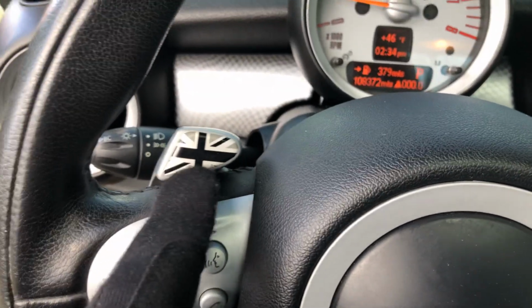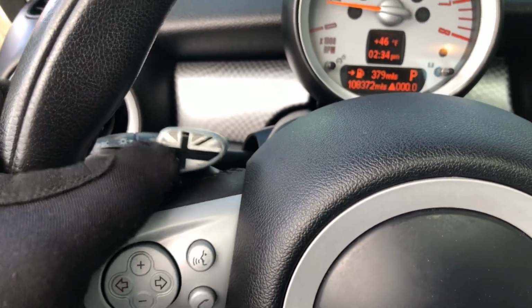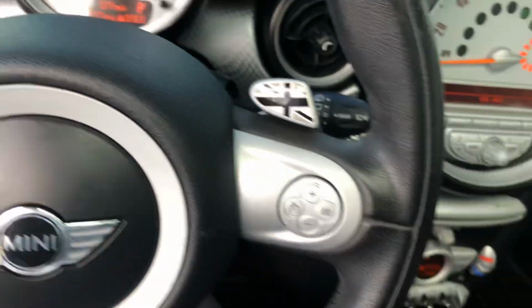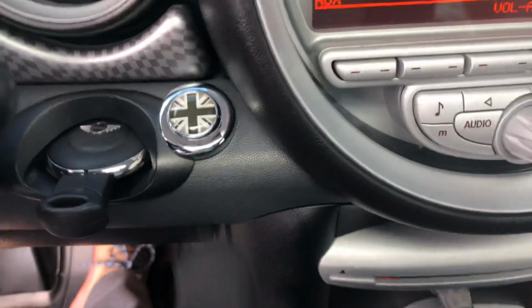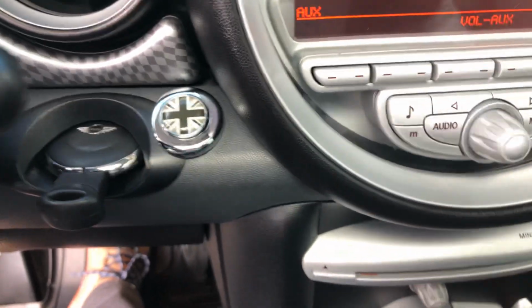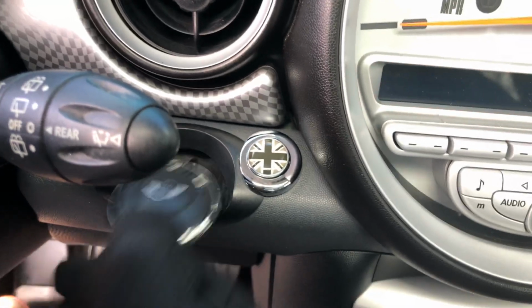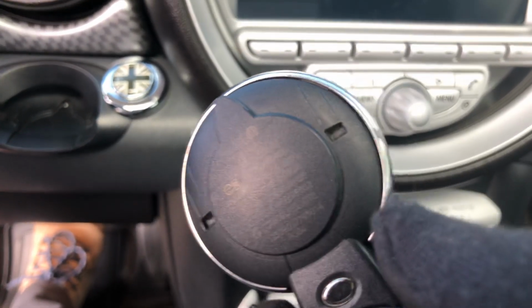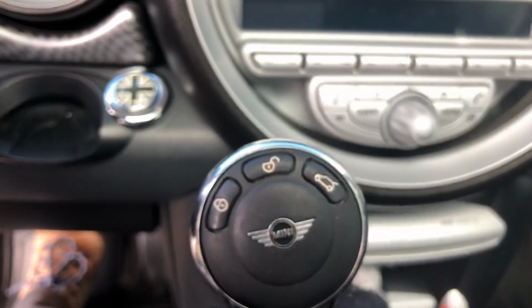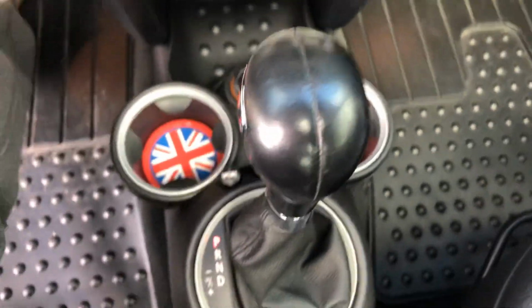These little black and white British flag decals have been added to this is the shifter for when you drive, if you want to shift it yourself. Kind of neat. Also, a little decal was placed here on the start-stop button. Briefly show you. This is the newer key that was purchased when he first purchased the car, so this key is very nice. The other key does have a little bit of wear, but it's still a functioning key.